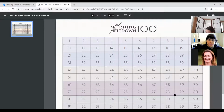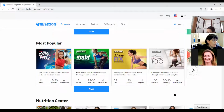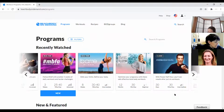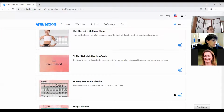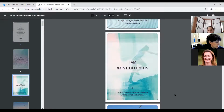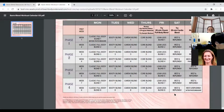So it doesn't matter what program you're doing, all of them have this kind of printable element that's going to help you. I'm going to show you one more because I know a lot of you are doing BAR or thinking of doing BAR. She also has a calendar, right? So you go straight to program materials. Here are those motivation cards that are amazing, that I love. If you see me on Instagram, I always have my cards. And here's her calendar. Her program is only 60 days versus 100 days.